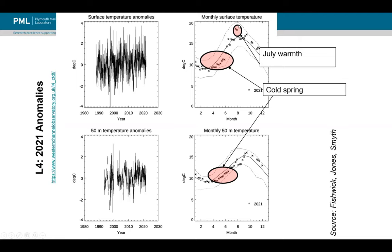And then you can see this July warmth. The surface of the water column responds very quickly to any warmth, and you can see that here in the surface. And then you can see the stratification breakdown, which is when the top of the water column and the bottom of the water column are the same temperature.